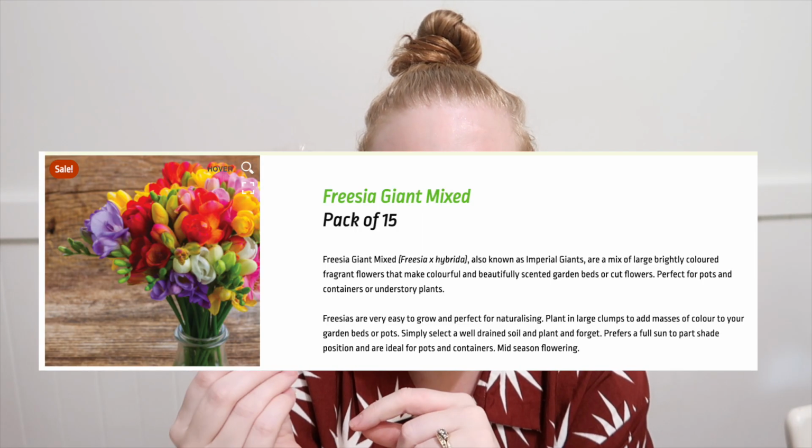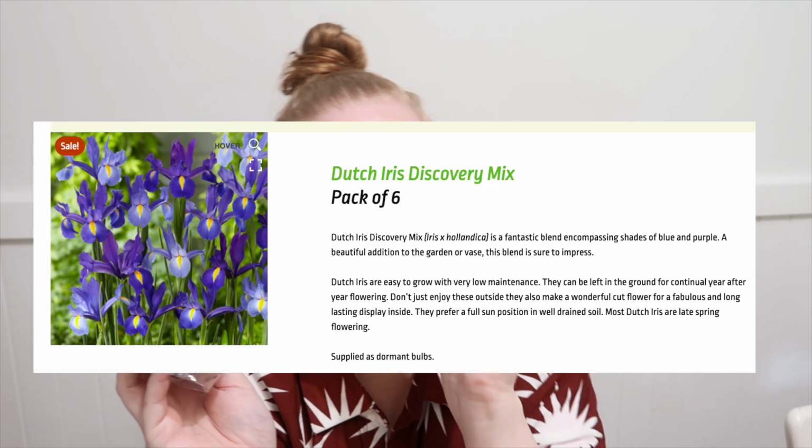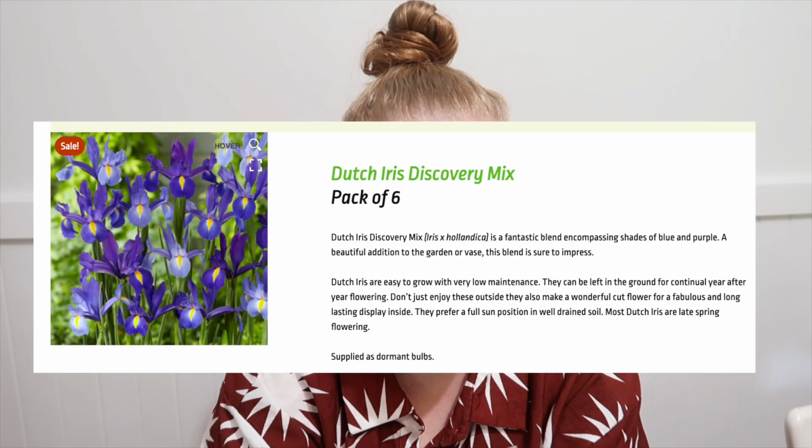I also picked up this little pack of freesias for $20. Violet really wants to make a fairy garden, and so I thought these would be cute for her fairy garden. It was $5. And the other one that I got were these. So these are Dutch iris and it's a 10 pack, and I feel like this was also down to $5. It was a big sale. These Dutch irises are stunning. So a normal iris is like purple and these ones have like a bluish, and I just thought they were too beautiful.